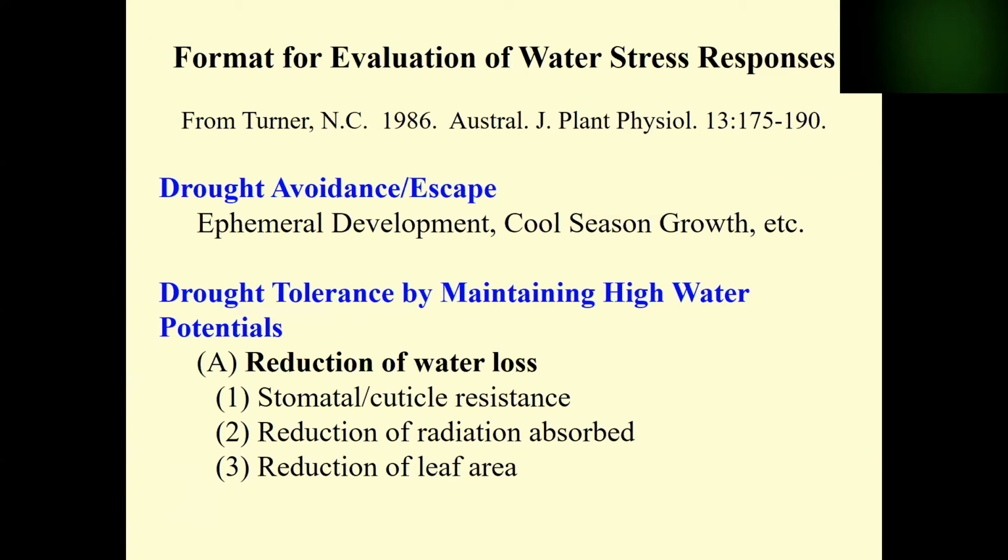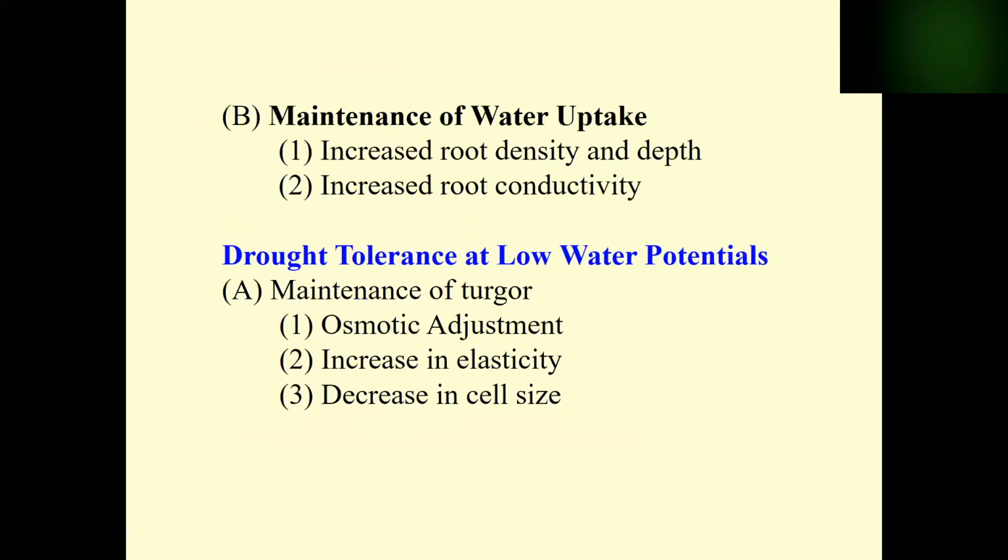I'll talk about that. Another one is if they do have to grow through the summer, you can try to maintain the water potential at a high level. So even though there is stress, you tolerate the drought by maintaining high water potentials in the plant. And that's usually through reduction of water loss, thick cuticles, stomatal behavior, reduction of radiation absorbed, and the reduction of leaf area, those sorts of things. And another aspect of maintaining the water is to maintain the water uptake. So either increase root density or depth, finding more water, and/or increase root hydraulic conductivity to get the water potential maintained at the top.